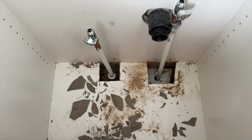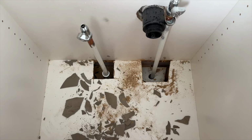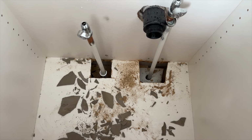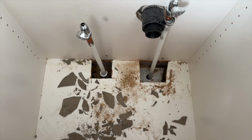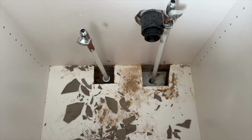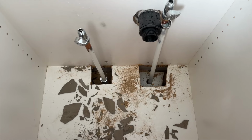Okay, we had to cut out the bottom of the cabinet using just a multi-tool so that we can lift the cabinet up over the plumbing pipes, because we're not ready to shut off the water to the entire house.